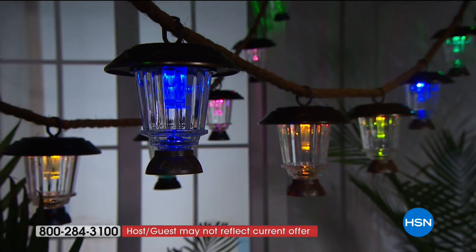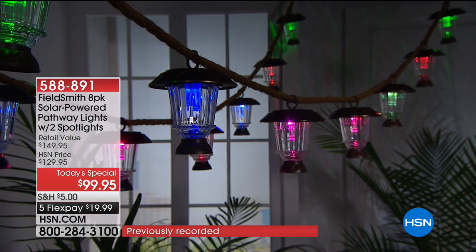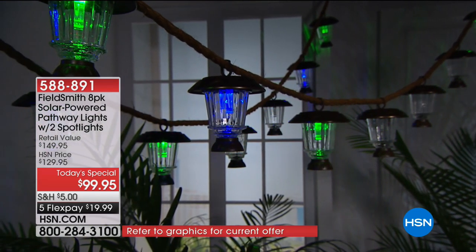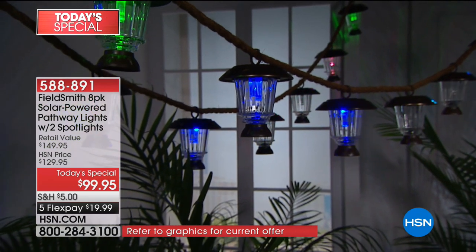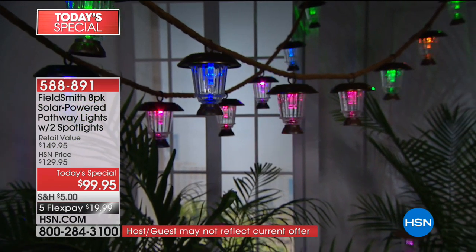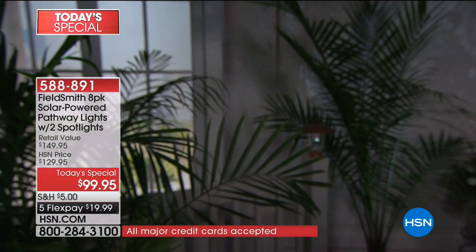You can even see some of the ideas on this set if you want to hang them. Here we're hanging them on a horizontal rope. You can hang them vertically from fishing line. There are so many great options. We have that little finial that allows you to hang it from existing hooks. You have all those different color options. You can do this, but the quality of these lights is outstanding.